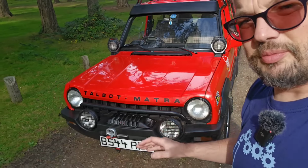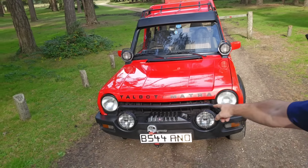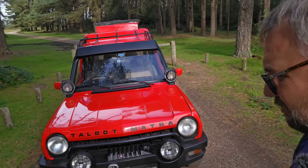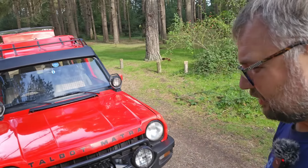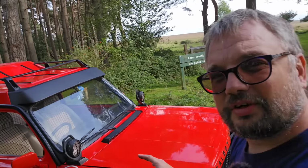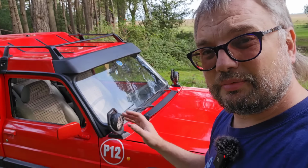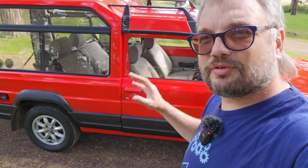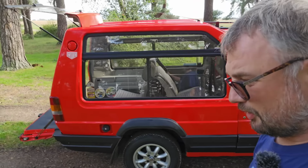This one has had a few modifications. It's got a genuine front bumper and winch. That was an optional extra back in the day, not in the UK, but in the French one you can have all manner of things, and it's even got a locking or a limited slip front diff, one of the many failed attempts to try and make it a proper off-road vehicle.